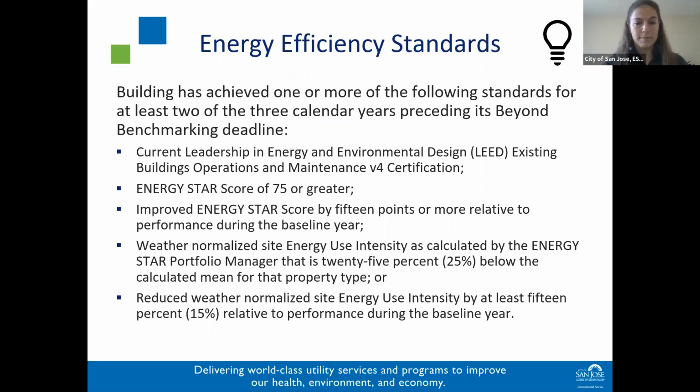has a weather normalized site energy use intensity as calculated by the Energy Star Portfolio Manager that is 25% below the calculated mean for that property type; or has reduced its weather normalized site energy use intensity by at least 15% relative to its performance during the baseline year.